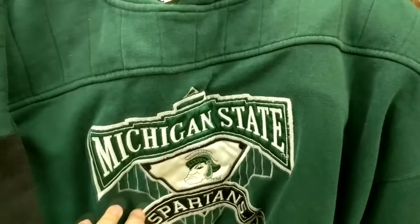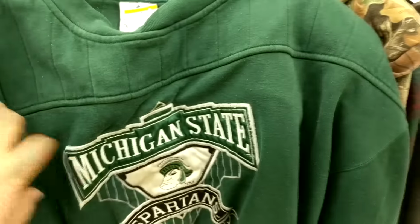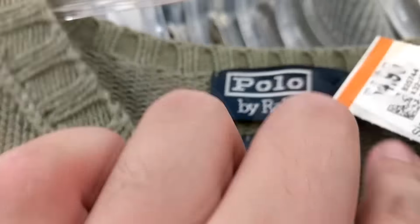Dunlap, basically, they do sportswear. It's really old. And then you also found this 2X Michigan State Spartans. I don't even know what to say about this. This is crazy. Of course, we got the size medium, tagged XL for some reason. Ralph Lauren pony. Same thing over here, except this one's an XL, and this puke green colorway with the red one looking good.